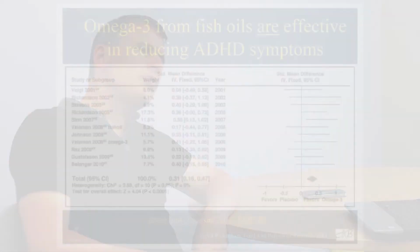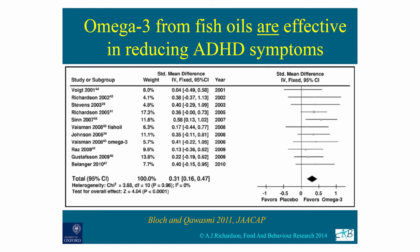Another example here is specifically with omega-3 fatty acids, which are the essential fats that we get from oily fish like mackerel, herring and sardines. And this is a meta-analysis. It's a study of studies using omega-3 to see if it can have an effect on reducing ADHD symptoms in people with an attention deficit hyperactivity disorder diagnosis. And what this study shows is that it is moderately effective in improving some of the symptoms of ADHD, particularly some of the inattentive bits of ADHD.